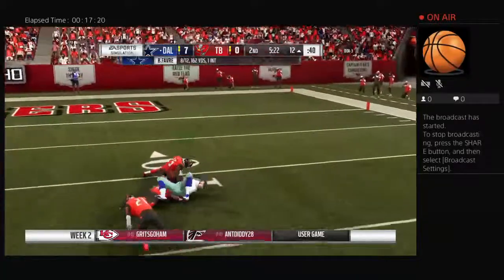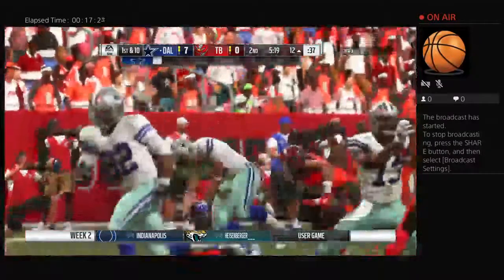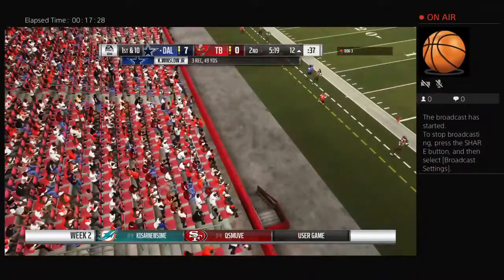Throwing right, and that's complete. And down inside the 15, shy of the 10. And that one good for 16, and the drive will continue.